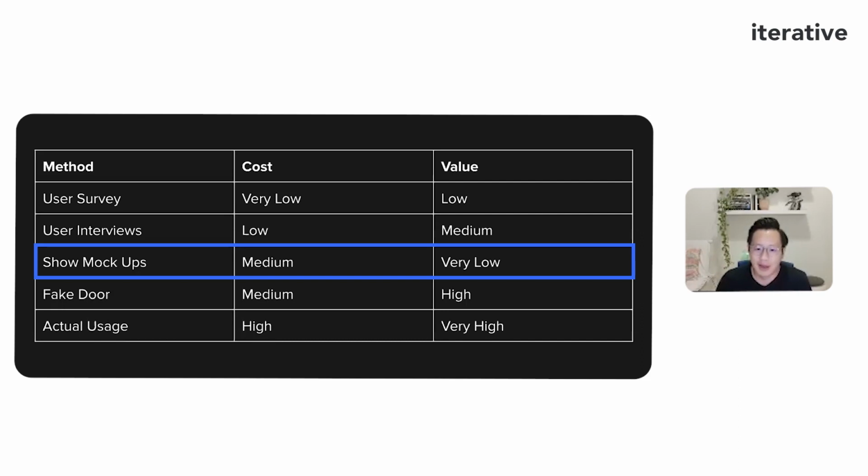And the cost is kind of high because you have to go get designs so that you can show people. So it's the cost of user interviews because you've got to go show people, but then you also have to have designs ready to go. So this one, I don't do this one ever. I frankly skip this one every single time. I kind of skip surveys every time too, to be honest. I skip mockups every single time. I don't bother with them.